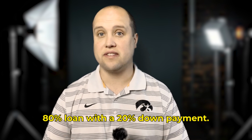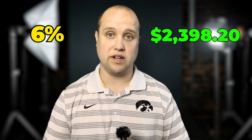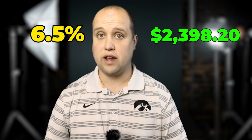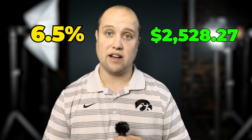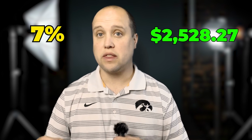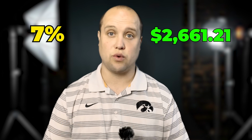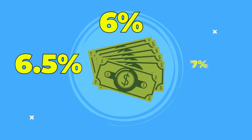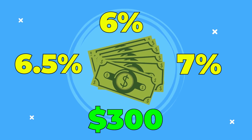Let's again start with a 6% interest rate, and the monthly payment would come in at $2,398.20. At a 6.5% interest rate, your monthly payment would go up to $2,528.27. And last, 7% interest rate, your monthly payment would bump up to $2,661.21. As you can see, your payment based on these three interest rate potentials is around $300 a month difference.